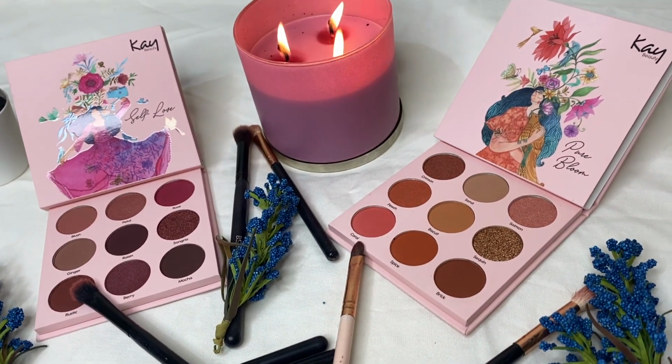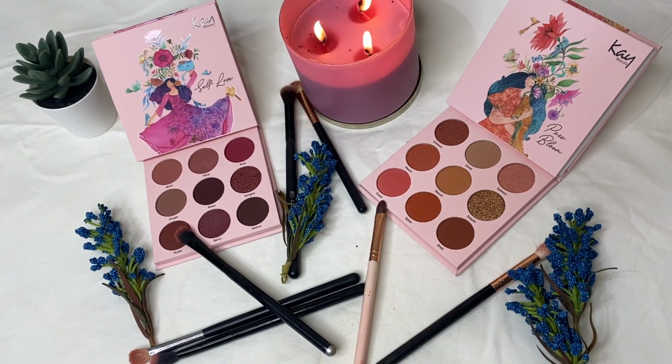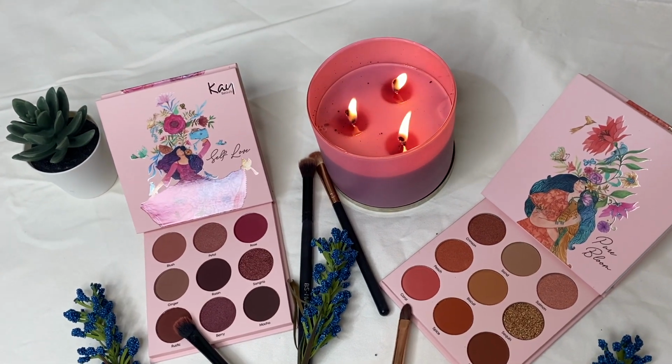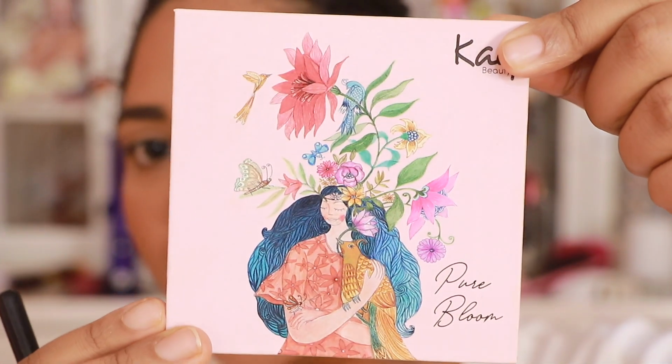Okay guys, so now let's start off with the demo and application part. For the demo part, I decided that on one side I'm going to use the Pure Bloom eyeshadow palette, and on the other side I'm going to use the Self Love palette. That way you will see both of the swatches, and I can give you a complete review. So first I'm going to be taking the Pure Bloom eyeshadow palette.